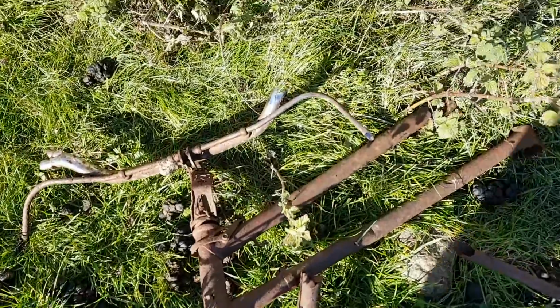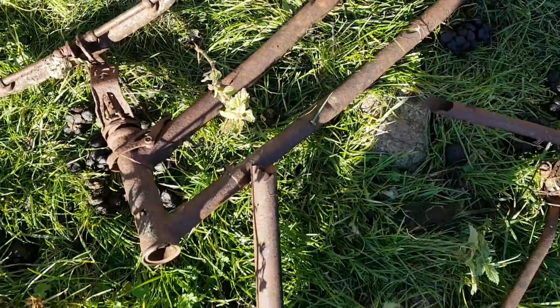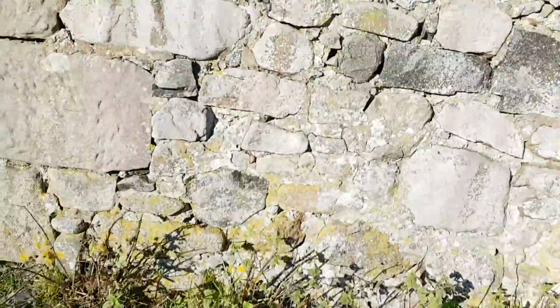There's part of an old kiddie's bike here. Looks old. So you're kind of getting a sense of the people that once occupied these buildings.